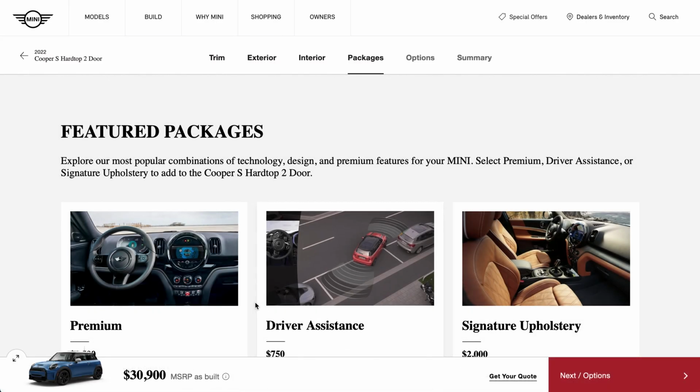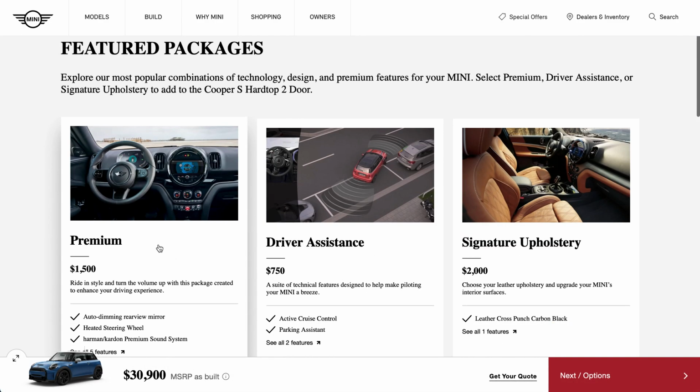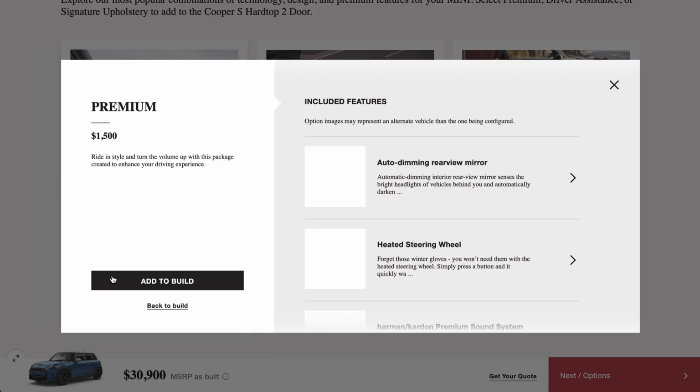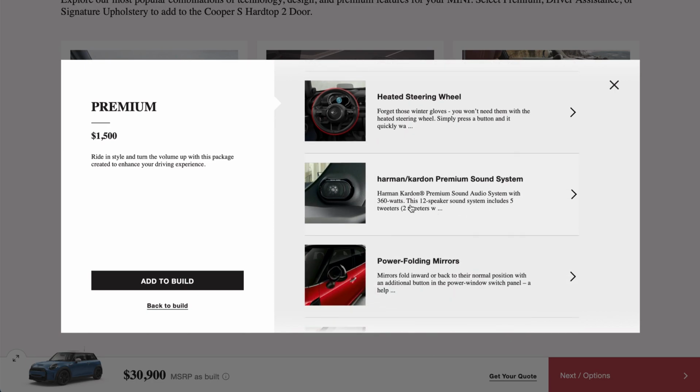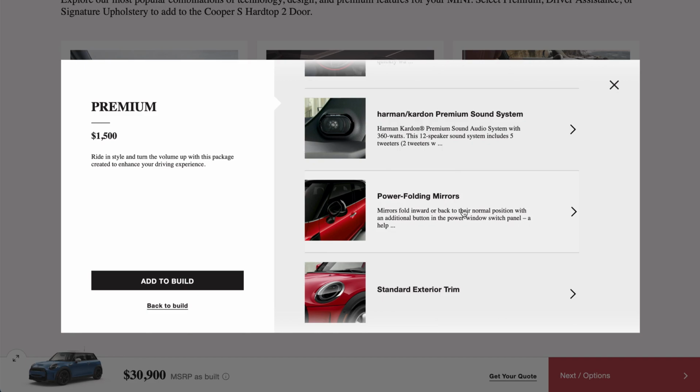So we've got a fairly straightforward interior at this point. The premium package is interesting in this one because it does give you a bunch of stuff that feels like you want, namely the Harman Kardon. In my experience, the Harman Kardon takes you from a very mediocre stereo to something that is very passable. I think it does well. Power folding mirrors is awesome. If you're in the city, it's in my mind kind of a must.